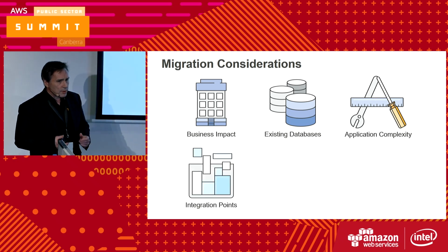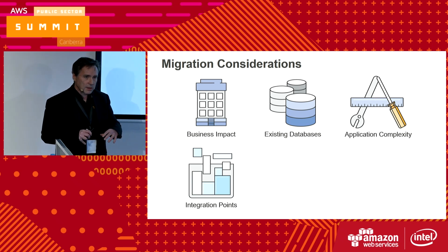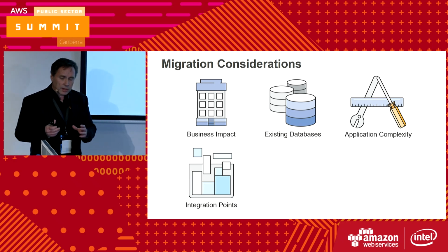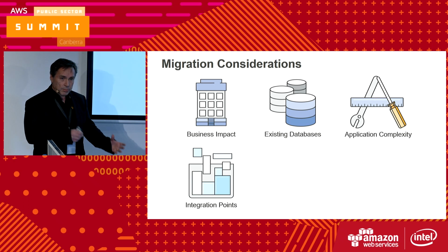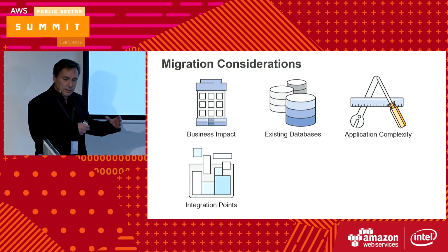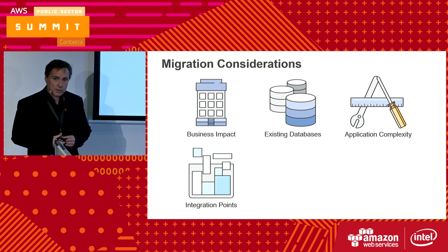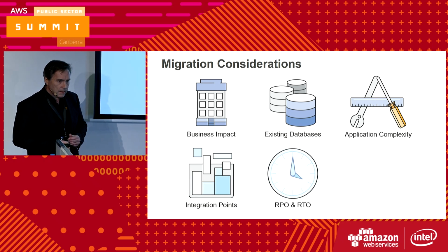Integration points. If you're planning a migration, you need to understand how your applications are connecting to the database. When you move that database into AWS, you need to make a decision. Are you going to move your application simultaneously, before or after? Because in those before or after situations, you'll be reliant on the performance of your connectivity between where the applications are living on premises and within AWS. So think about the Direct Connect and VPN implications of that.